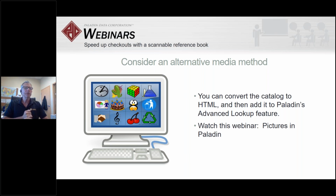We can do that. So if you watch that, and if you like the fact of having the hardback book at the counter, don't even worry about this. But if you like to have a choice or an option where you want to put it both in the book and on the screen, absolutely have that choice.